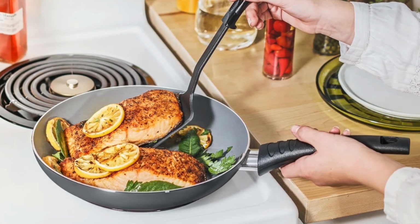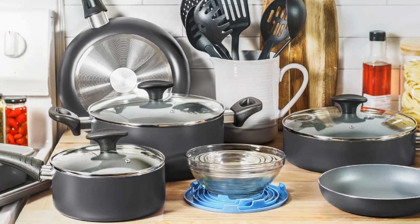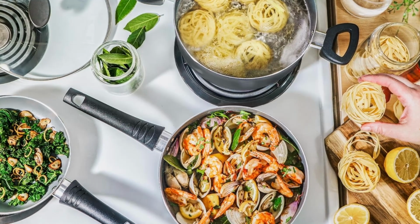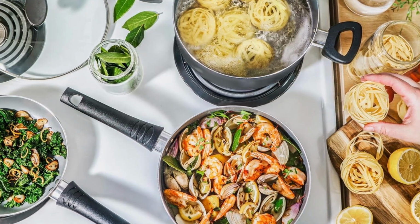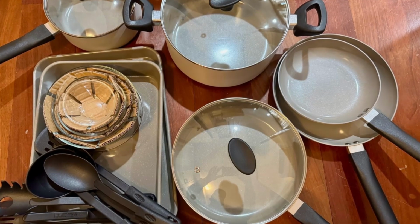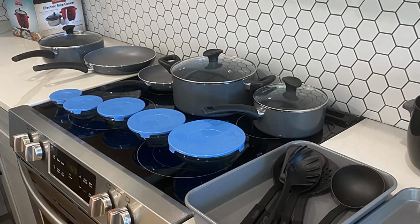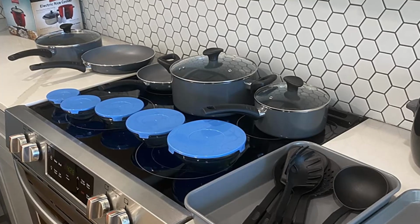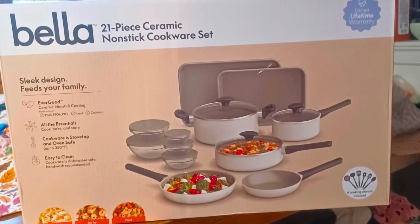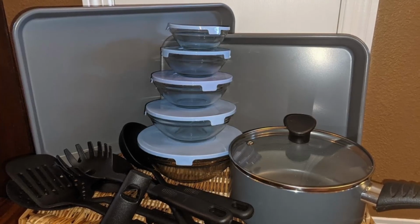Cooking experience with the Bella Nonstick Cookware set. Cooking with the Bella Cookware set is a seamless experience. The frying pans are ideal for quick breakfasts, while the Dutch oven is perfect for family-sized meals. The baking sheet and roasting pan extend the functionality into the oven, making this set versatile for every meal type. The non-stick coating performs exceptionally well, even with delicate foods like eggs or fish. The cookware heats evenly, ensuring no hot spots ruin your recipes.